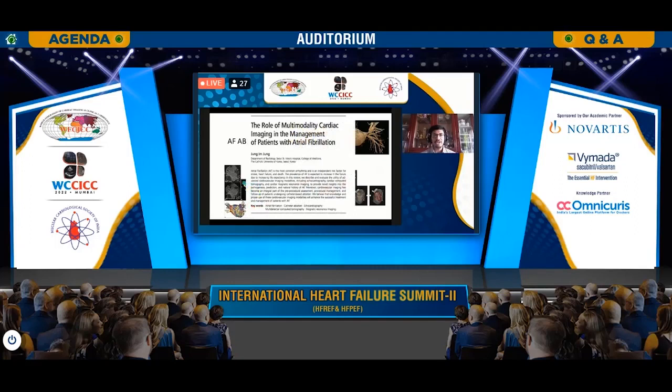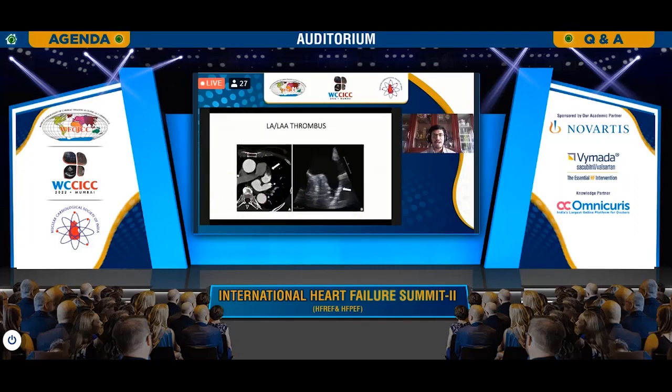And this is a lot of data coming in from Seoul as well. LA occlusion devices, again, initially there was a role of echo, but with TAVR gaining traction, now CT is slowly becoming the new kid in the evaluation of LA occlusion devices. And again, ruling out a LA thrombus is very, very easily done on CT.